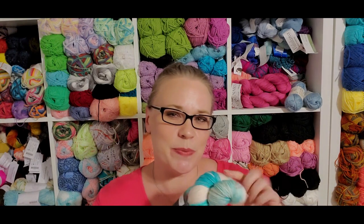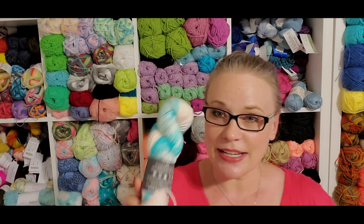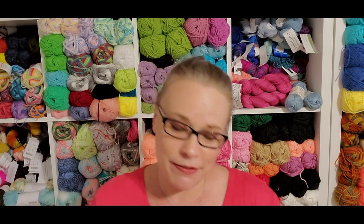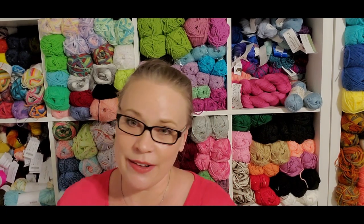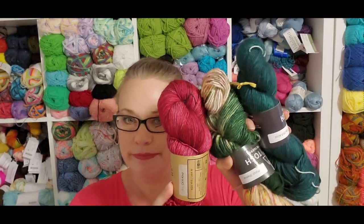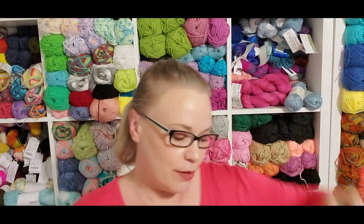But I'm pretty sure I actually have a hedgehog fiber this would pair really nicely with. And I think I've got one of my knit crates would pair really nicely with this one. So I did buy this one to pair. This one is a one-off. If I held it double, I could work it with the green set. And it would be really, really pretty.